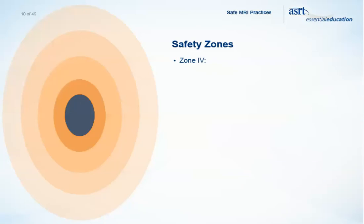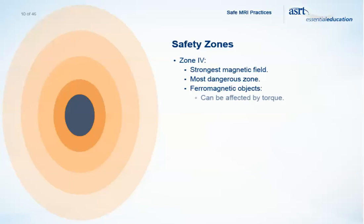Zone 4 is the area of the strongest magnetic field and therefore is the most dangerous zone. Ferromagnetic objects entering Zone 4 can be affected by torque or even become projectiles and are therefore not permitted within Zone 4.